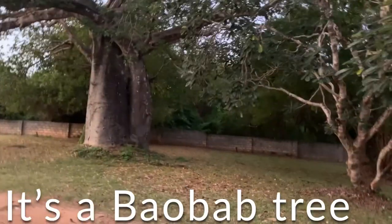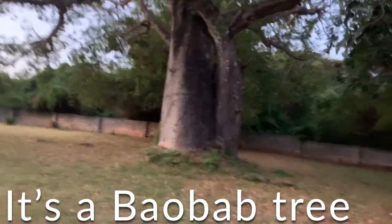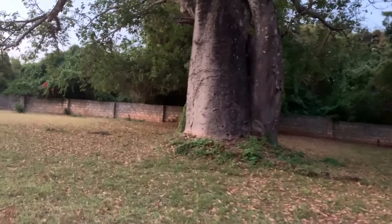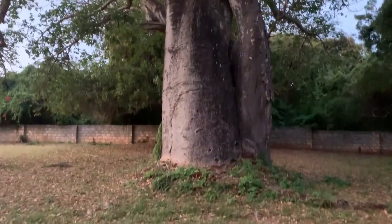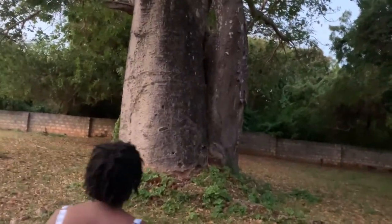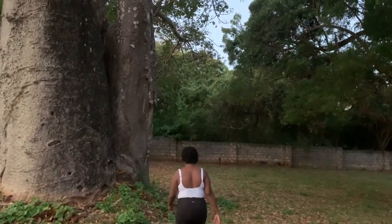But I mean, it's not every day you see trees like this, man. I mean, these trees are so huge. Don't walk up to that tree. I'm serious. This thing is huge. This tree, at least, how old is it? More than 100 years old.